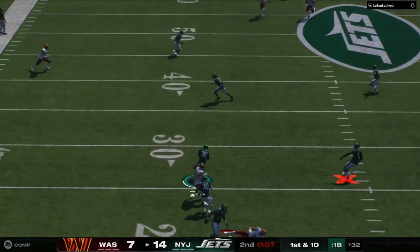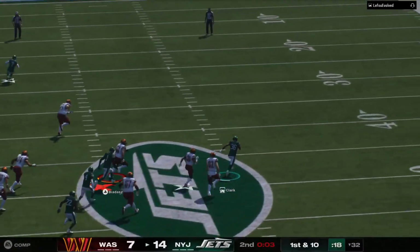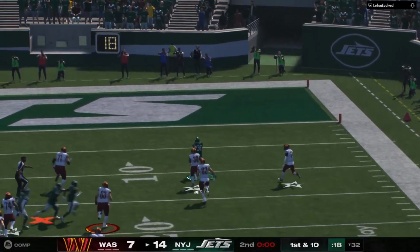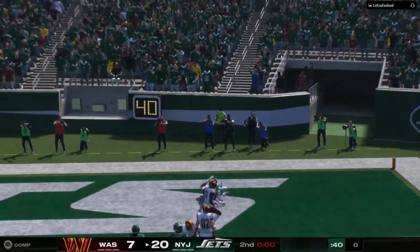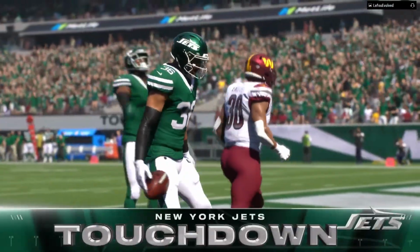Oh, and his early struggles continue. Here's another one intercepted. It's Chuck Clark picking it off. Still going. He may go. And he brings this one back. It's a pick six and a Jet touchdown.